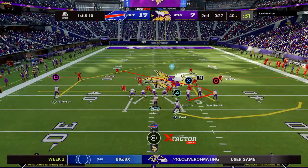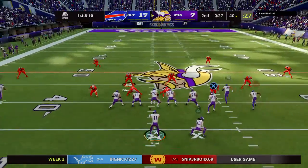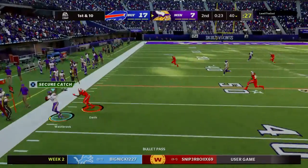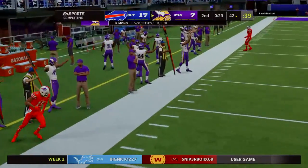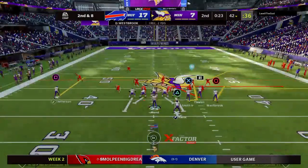The Minnesota offense is about ready to get this next drive underway. And with good starting field position and 3 timeouts as well in their pocket, no reason not to try and put a late scoring drive together. A throw left side, complete to his receiver Westbrook. That catch good for only a couple.